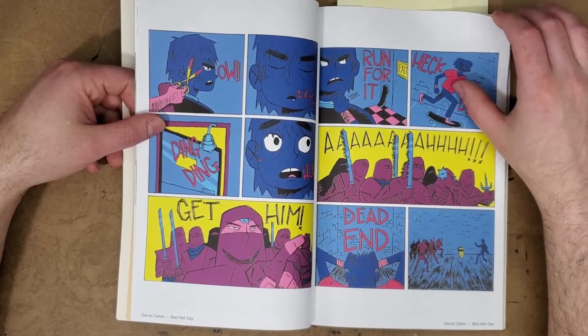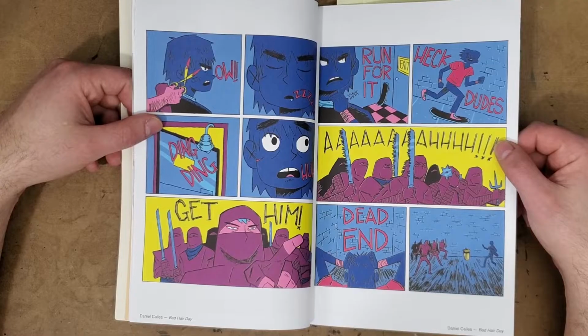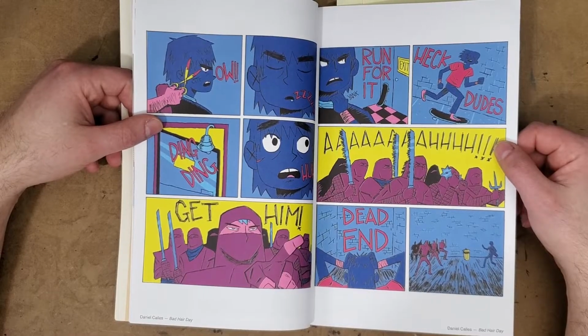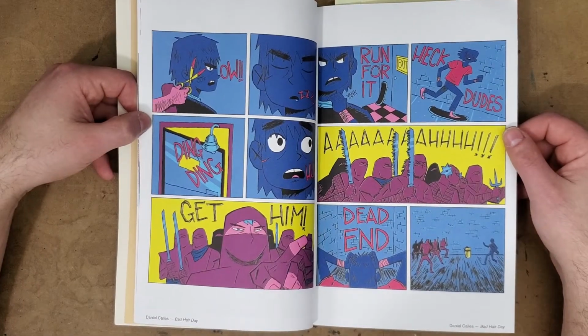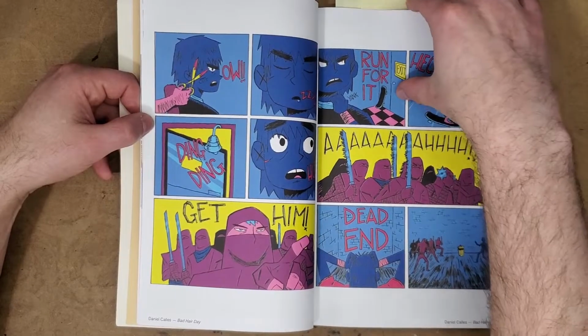This is by Daniel Callis, Bad Hair Day. I really kind of like the abstract nature of this one and the over-the-top coloring. One of the things when I was going and looking up some of these artists is a lot of them seem to be illustrators first, and comics just seem to be a side dabble for them, which is too bad because some of these are pretty interesting.